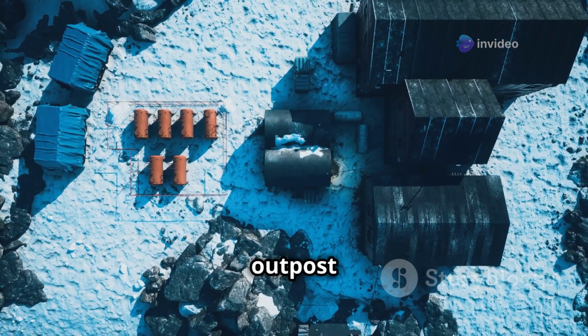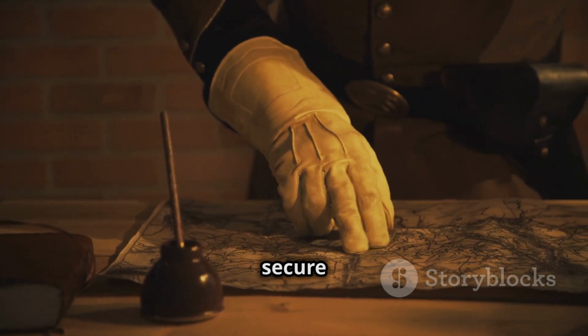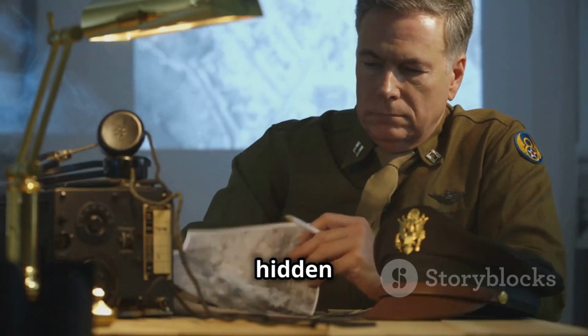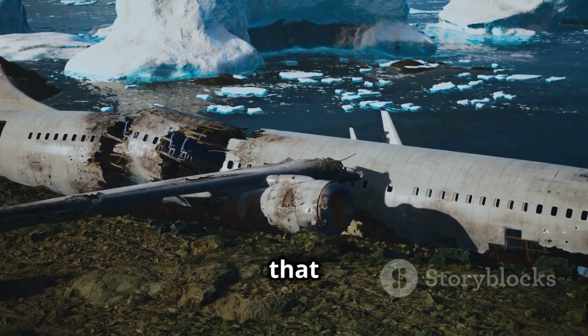From a frozen outpost to a geopolitical hotspot, Greenland's role in World War II reveals just how far nations will go to secure strategic advantages. As we continue to uncover the hidden histories of the war, the story of Greenland reminds us that even the most remote corners of the world can hold secrets that shape history.